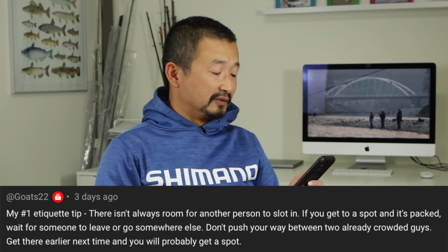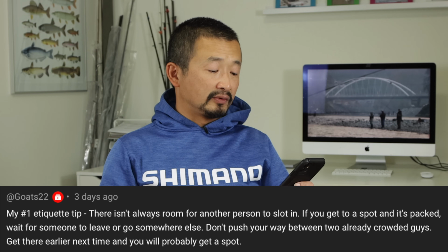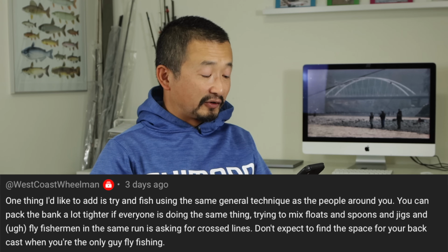My number one etiquette tip: there isn't always room for another person to slot in. If you get to a spot and it's packed, wait for someone else to leave or go somewhere else. That is true. So there isn't always room. If you get there late, you're going to have to wait or go somewhere else. And always just ask. People sometimes will be understanding and let you fish beside them. Other times they might say no, and it's probably not a good idea to squeeze yourself in there and create conflicts.